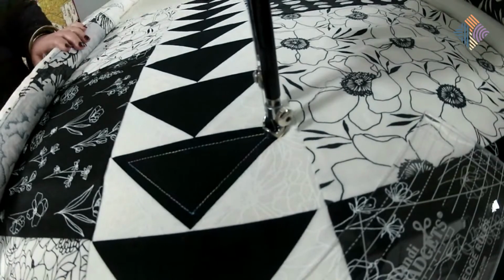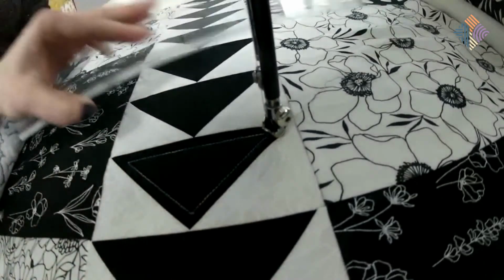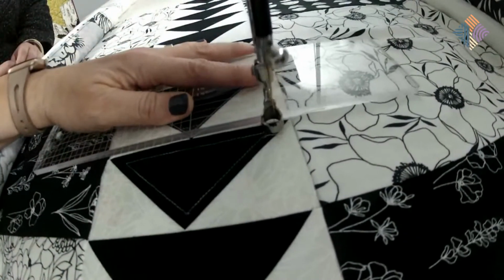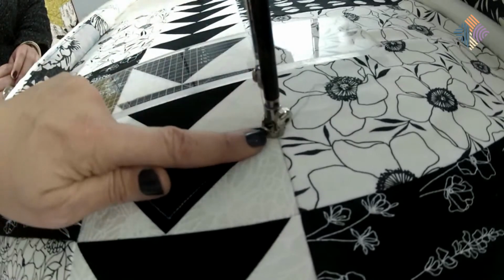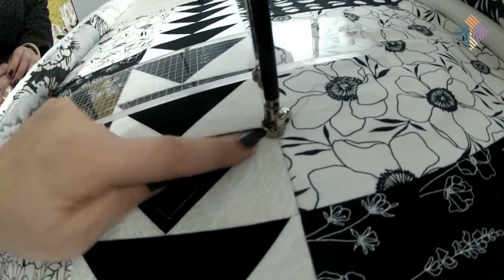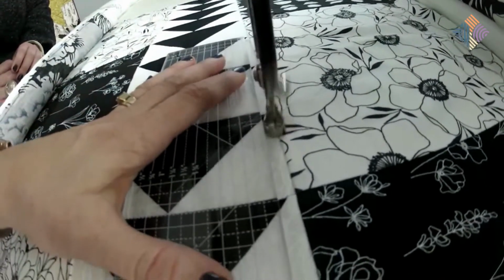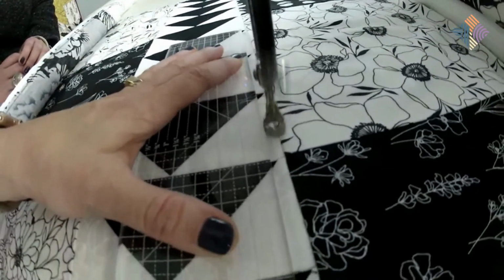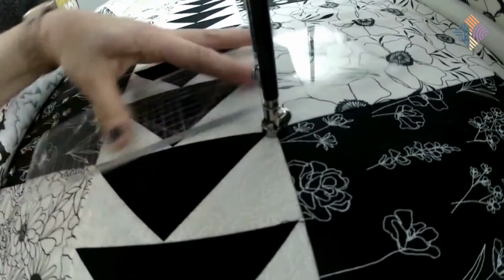I was just getting excited in the moment. So what you'll want to do, if we want to do that, I'll just do a little demo here for you. We're just going to go over to this edge, and then I'm putting the needle right in that little edge there. And then we'll just stitch right there in the ditch and come up to the next corner.